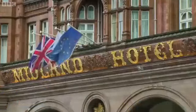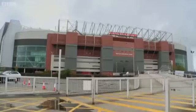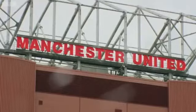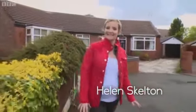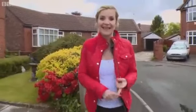This time we've come to Manchester, one of Britain's biggest and most vibrant cities, with more than 500,000 residents. Located in the northwest of England, Manchester has a rich industrial heritage and is the third most visited city in the UK by overseas tourists. The garden we're visiting today is slightly neglected, but its Manchester-based owners are fun-loving and want a space they can enjoy. Let's help them make an instant improvement.